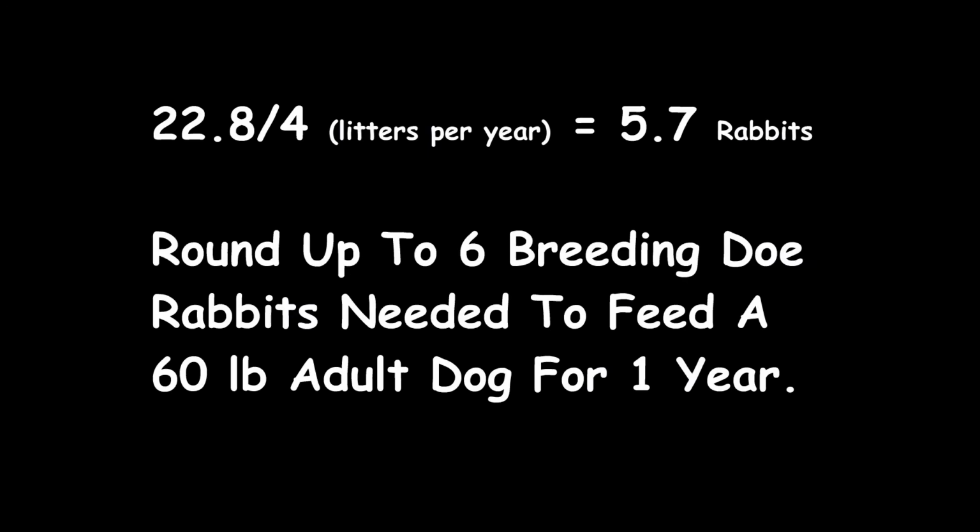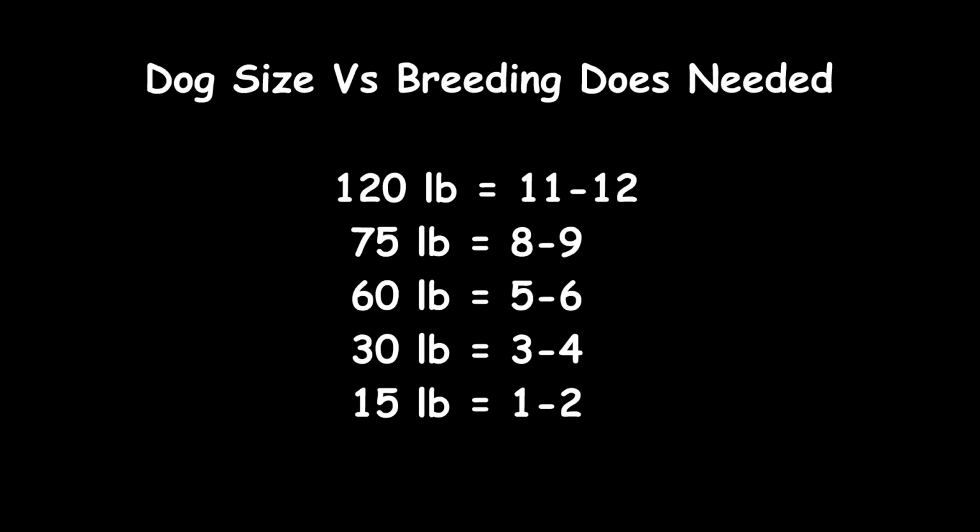If you do the math and break it up, there's a calculator I can provide that will tell you how much your dog should be eating in raw meat per day if you're doing a raw diet. But the way I figured it, a 120-pound dog needs 11 to 12 breeding does. A 75-pound dog, 8 to 9. A 60-pound dog, 5 to 6. A 30-pound dog, 3 to 4. And a 15-pound dog, just 1 to 2 breeding does to create enough babies to feed your dog for 1 year.